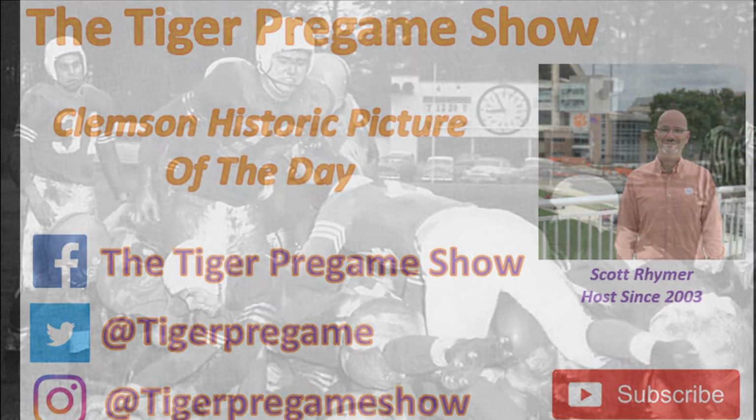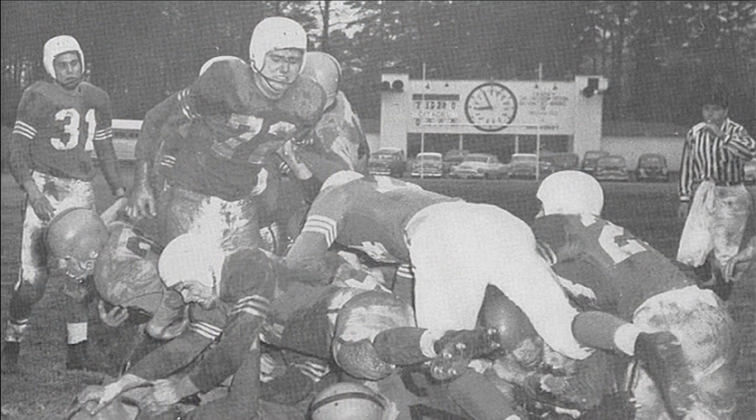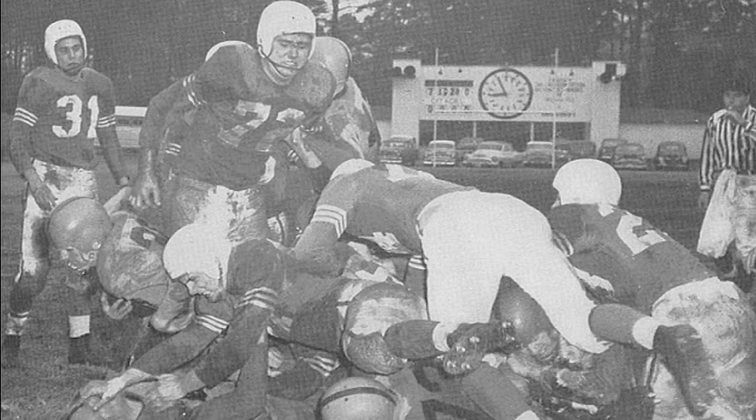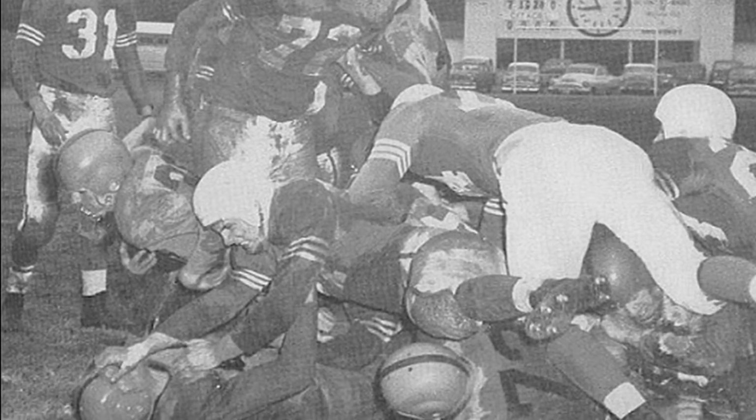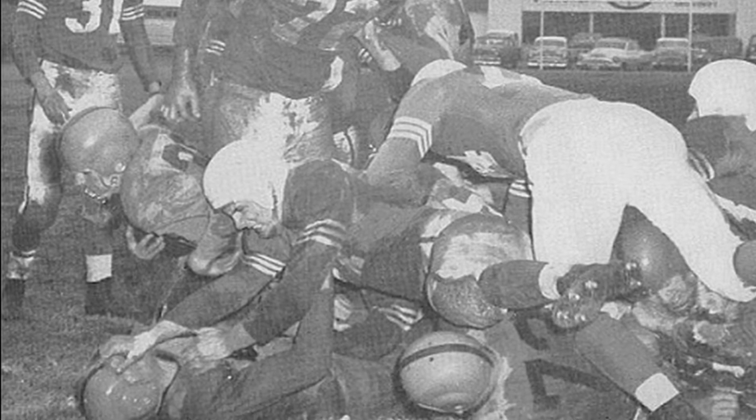Get updates. Today's photos are from 1954, and in this photo, a Clemson touchdown in Death Valley with the West end zone in the background. I also love this picture because of the great parking that you see in the background at the West end zone, unlike today. During the 1954 Citadel game in Death Valley, Clemson crushed the Bulldogs 59-0.